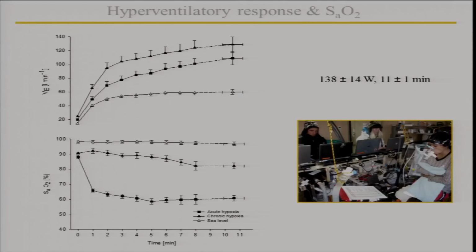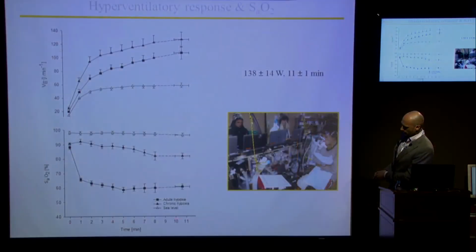Let's start with the hyperventilatory response and the hemoglobin saturation that occurs following a 2-week acclimatization to 5,300 meters roughly. This is again the ventilatory response. This is the hemoglobin saturation. And this is the exercise time. And as you can see, this is sea level. It was significantly increased in acute hypoxia.